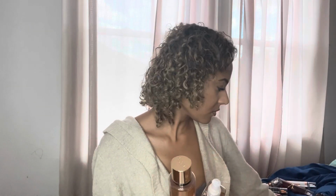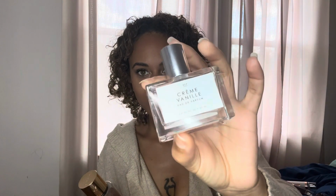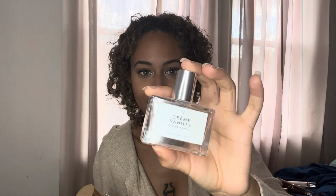Like I said, I was gonna do a fragrance tray type of thing. So I had some perfumes mixed in as well with all these different combos. Oh, speaking of that, I forgot one. Anyways, with these two, I paired this creme vanille perfume. This little baby was hiding from me behind a bunch of other perfumes. This is from TJ Maxx, Gourmand Beauty, I think it's called.